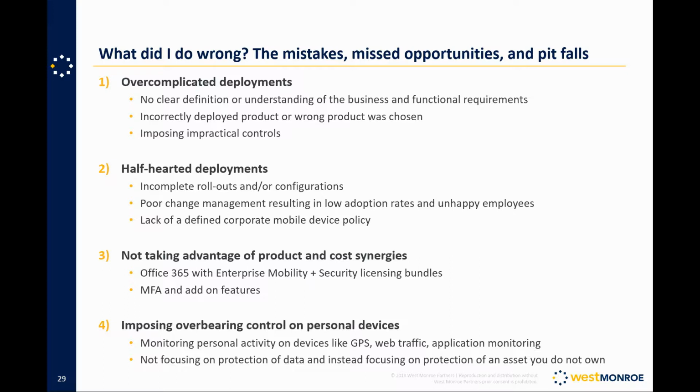So take this slide away if you're going to take anything here, because you're going to have to deploy an MDM solution if you don't already have one. So don't overcomplicate your deployments. There's no clear definition or understanding. This is what I was talking about earlier. You need to have that piece of paper that's telling you where to go and what to do. And don't impose impractical controls. You really don't need a 12-character alphanumeric passcode on your phone.